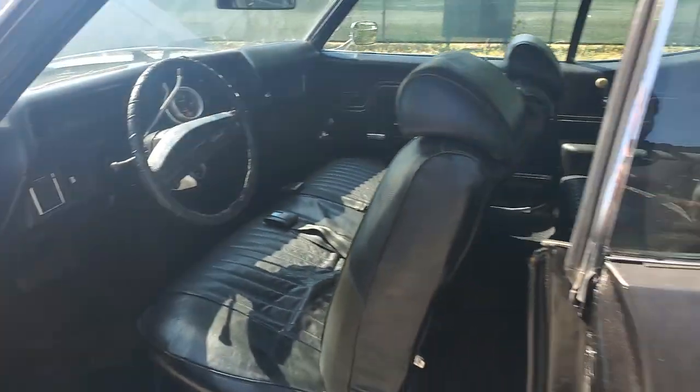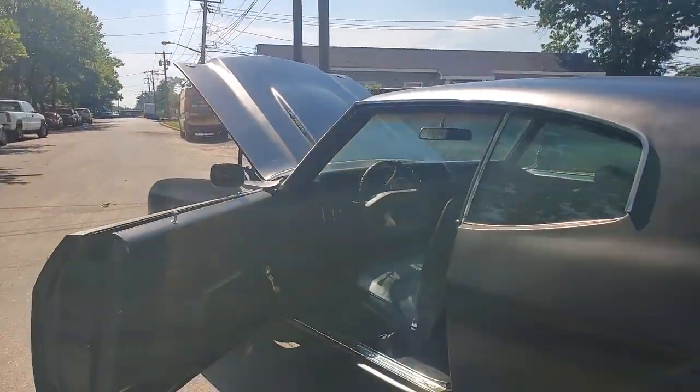Really difficult to see, but the sun is shining down like crazy.